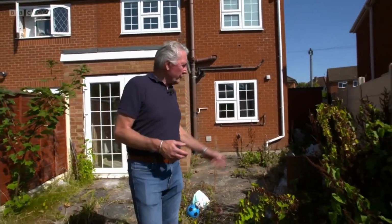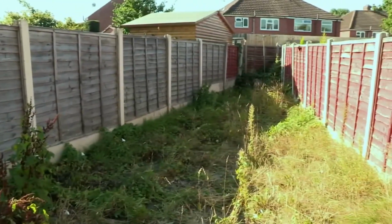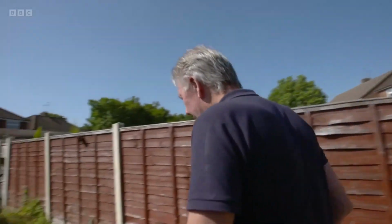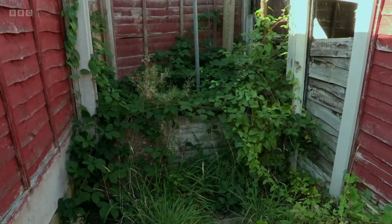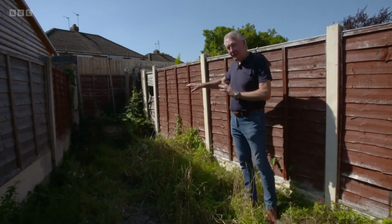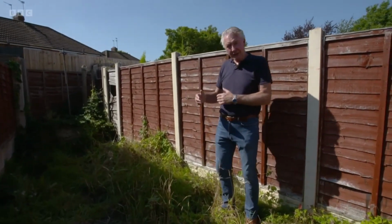Now, it's a bit unusual, because it's about 20-odd foot across the width there outside the house. But as you come up to the end of the garden, it narrows down to about 6 foot. And then what you have to do is trick the eye into not looking that far down, because the further down you look, the smaller the garden seems.